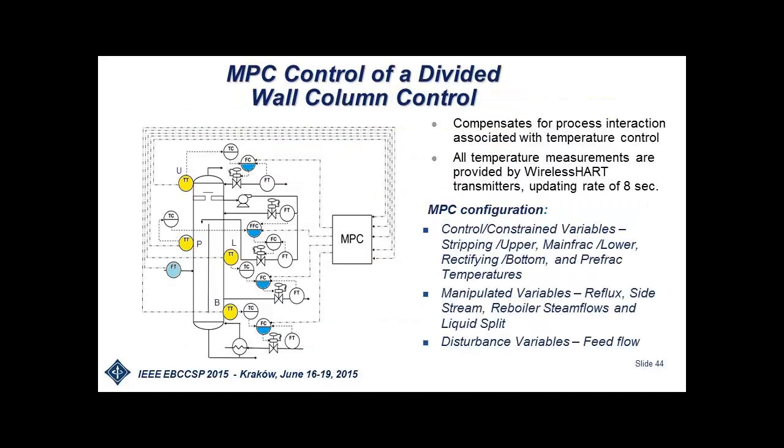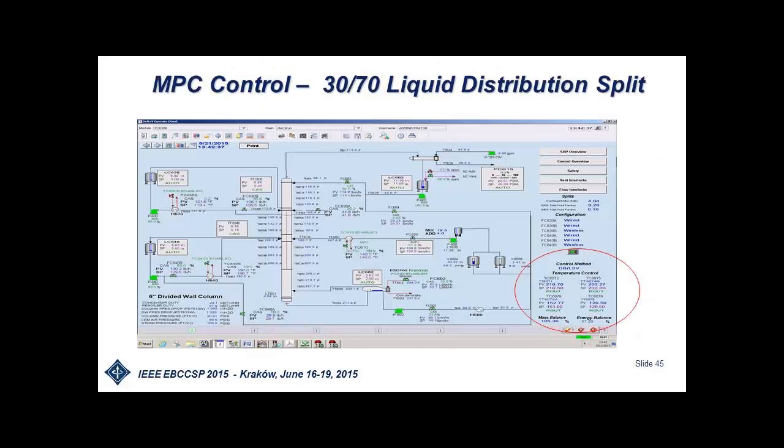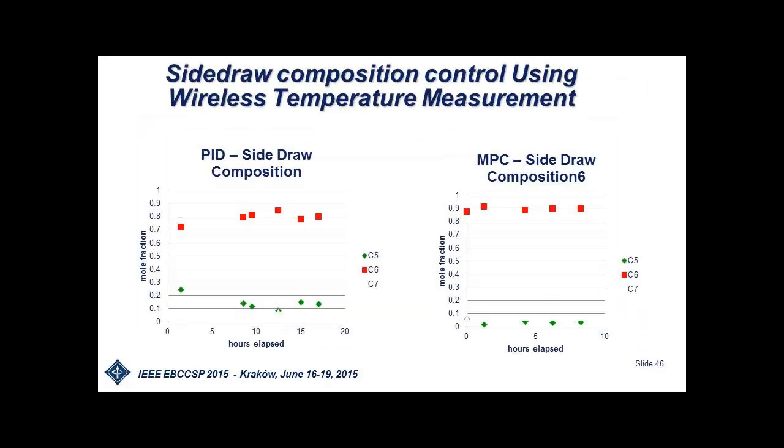And we actually commissioned the model predictive control here last month. That was sort of gratifying, because we've been planning on this for about 2 or 3 years. I commissioned it. Again, everything was wireless in terms of the measurements of temperature. And we were able to achieve much better control than you could get with just plain PID because of the interactive nature of the process. And that has a direct impact on composition. So that's with PID control, that's with model predictive on the side draw.